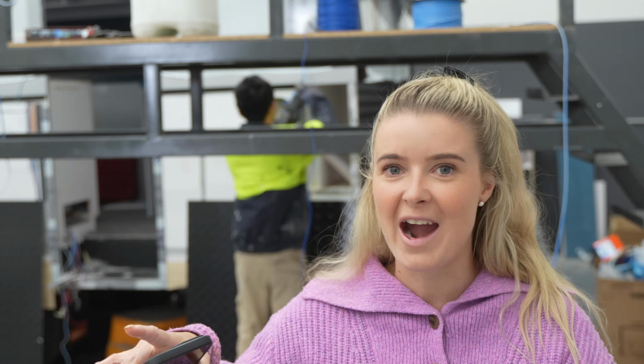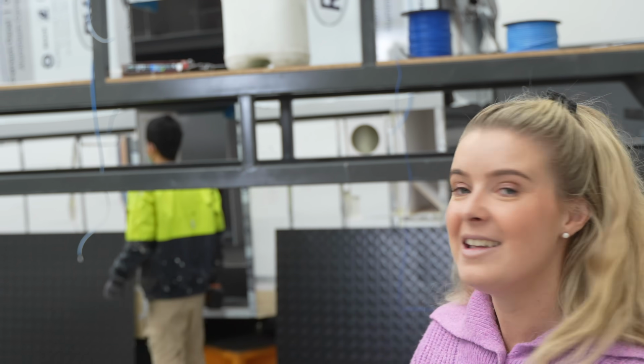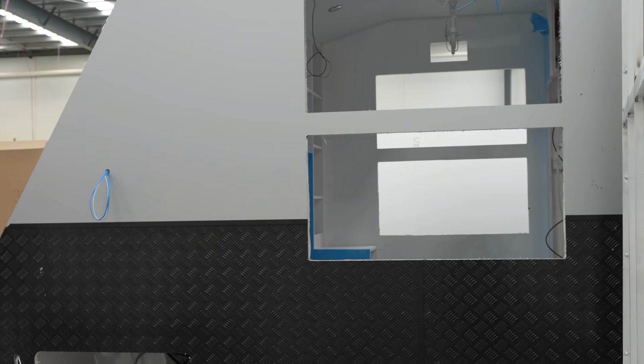Alright, so the cladding is going on today. It's actually blowing our mind. We say this every year, but it blows our mind how quickly it all comes together. It literally goes from a chassis with 2 walls to a full caravan. We've got cladding, furniture, basically all that needs to be done now is finishing touches, but not really. It just looks crazy how quickly it all comes together. They're honestly so good at their job here. It's insane.